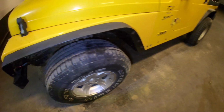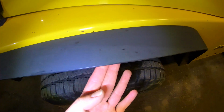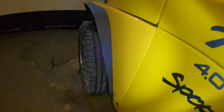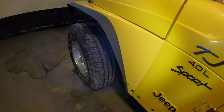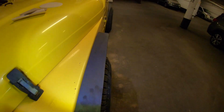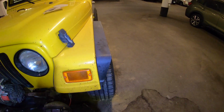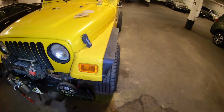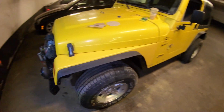Well, done with the front one now, and as you guys can see, the edge came out awesome. It actually looks great. The contour of it is really good. It's exactly what I was looking for. And we get just enough tire poke for now, but they look great. They're finished nice. They're straight, and honestly, you can't really tell if they're aftermarket or not. So I'm super happy with how they came out.